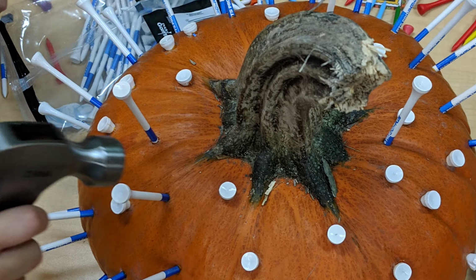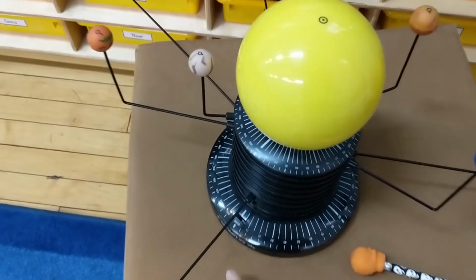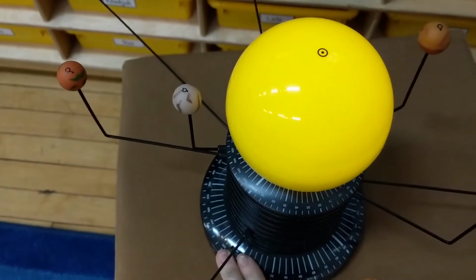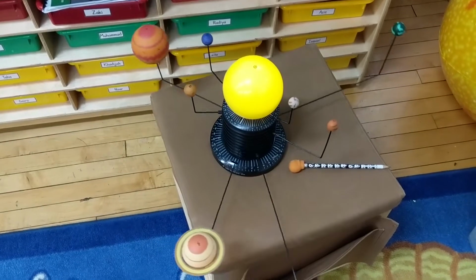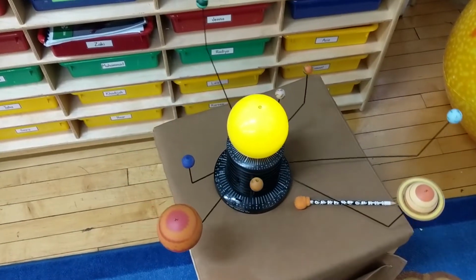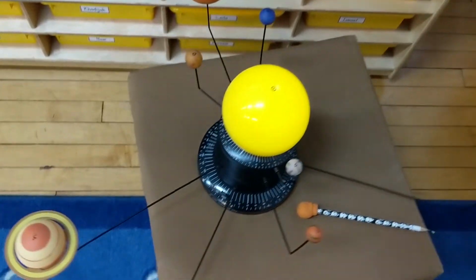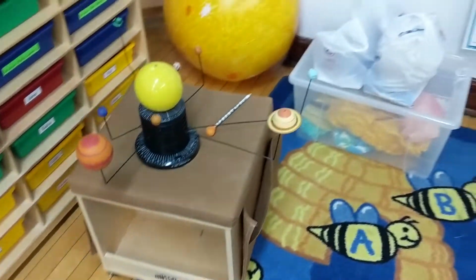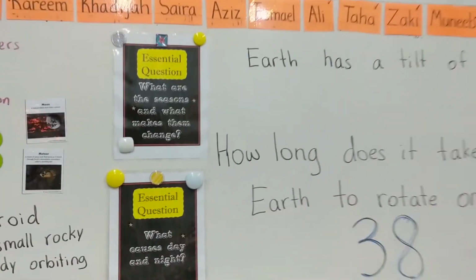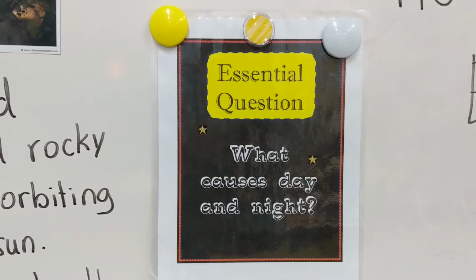And then we used this model of our solar system, which is fantastic because it lights up and it moves. So the kids could see the rotation of the planets around the sun. That was really fun. And then I put this in the middle of the rug, and we pretended to be the Earth rotating around the sun, and we talked about how we get seasons and how day and night happens. So we talked about all that kind of good stuff, answering our essential questions. What are the seasons and what makes them change? And then we talked about what causes day and night.